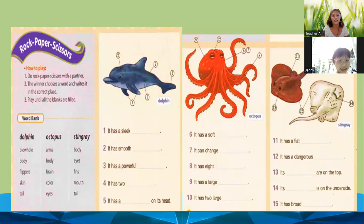Okay. So, rock, paper, scissors, Jenny, go. You will be the one to answer because you're my students. But I don't understand. Okay, first, number one, look at the dolphin. Can you see the dolphin? Yes. Okay, you just guess.